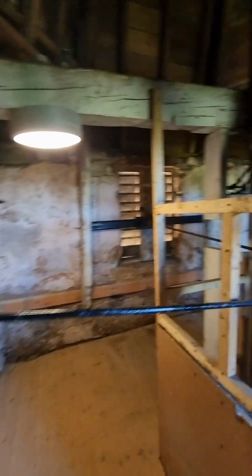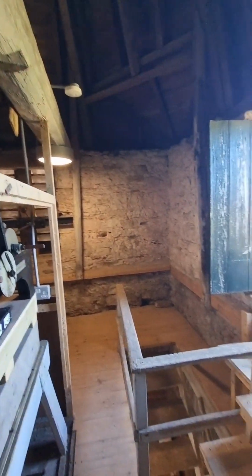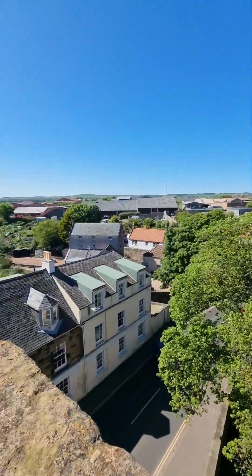Yeah. So you've got a clock face to the front of the building, which is there, out the door that we came in, and you've got one either side, over there and over there. And here we go, this is the best part. But you get to see out here. So for anybody that's never seen up here, let me take you right round.